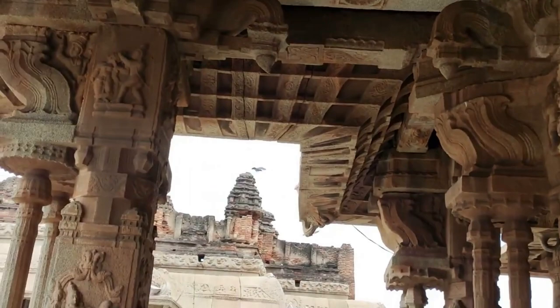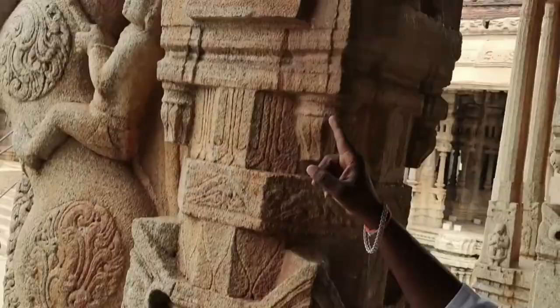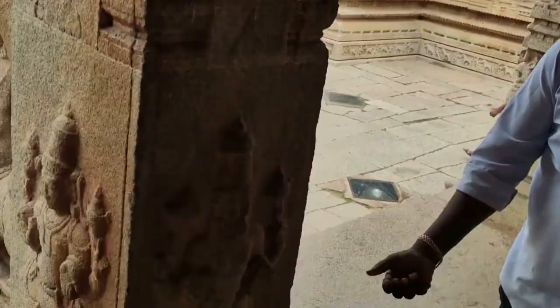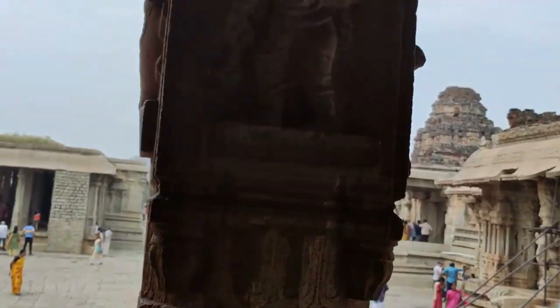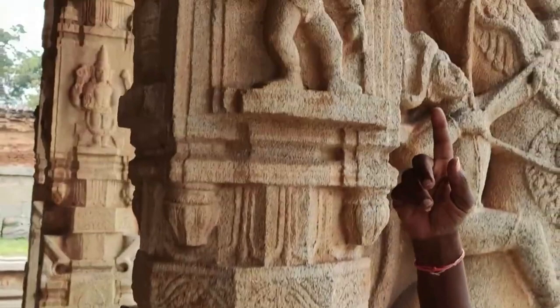And this is the Vishnu 10 avataras, madam. You can see the Matsya avatara, second Kurma, third Varaha, fourth Narasimha, fifth Vamana, then Rama, Parashurama, and this is Balarama, Krishna, and on top, Kalki on the horse. I see, okay. The second incarnation of Vishnu.